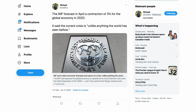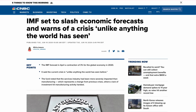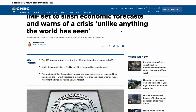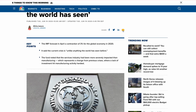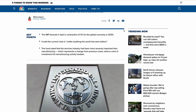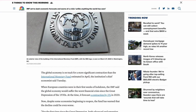The IMF forecasts in April a contraction of 3% for the global economy in 2020. This is from just yesterday, guys. It said the current crisis is unlike anything the world has seen before. The fund noted that the services industry has been more severely impacted than manufacturing, which represents a change from previous crises where a lack of investment hit manufacturing activity the hardest.